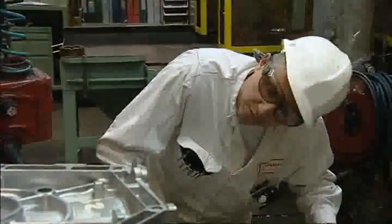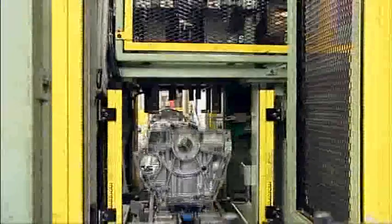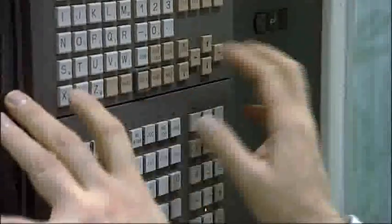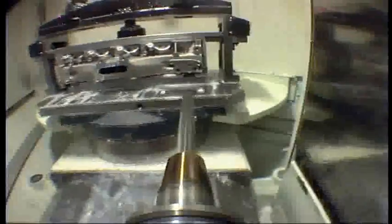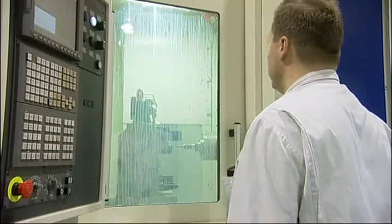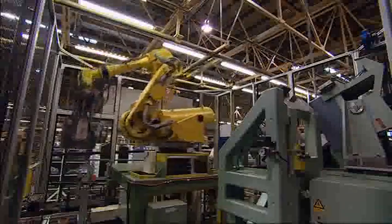Once cast, the components are deburred and visually inspected for quality before the next stage of the process, machining. The layout of the machining lines is very compact, with the use of computer numerically controlled machines that deliver consistent and efficient high-precision machining. It's at this stage that every engine is given a unique number, a number that is already linked to a car body that is just beginning to take shape elsewhere in the car manufacturing plants.